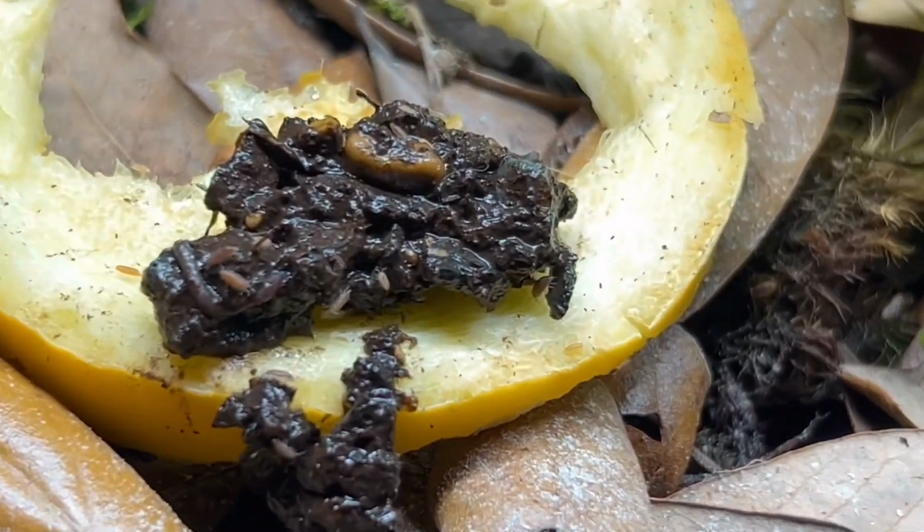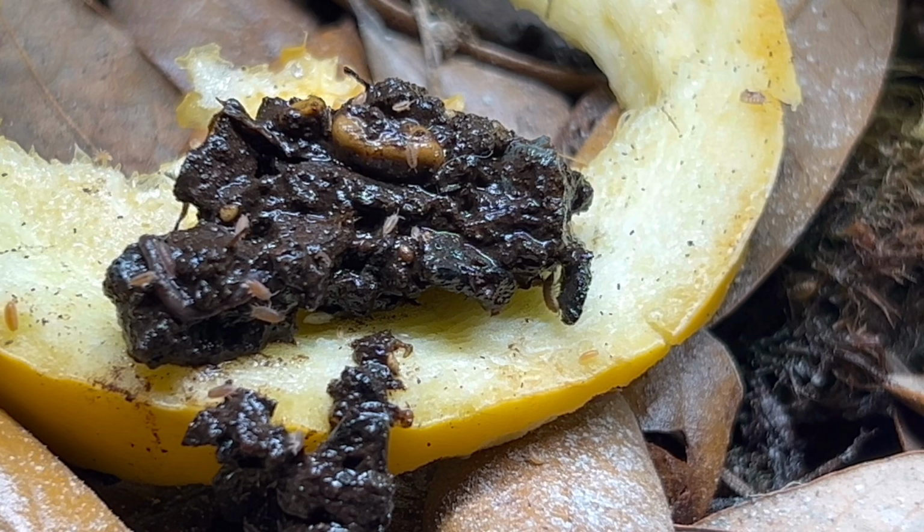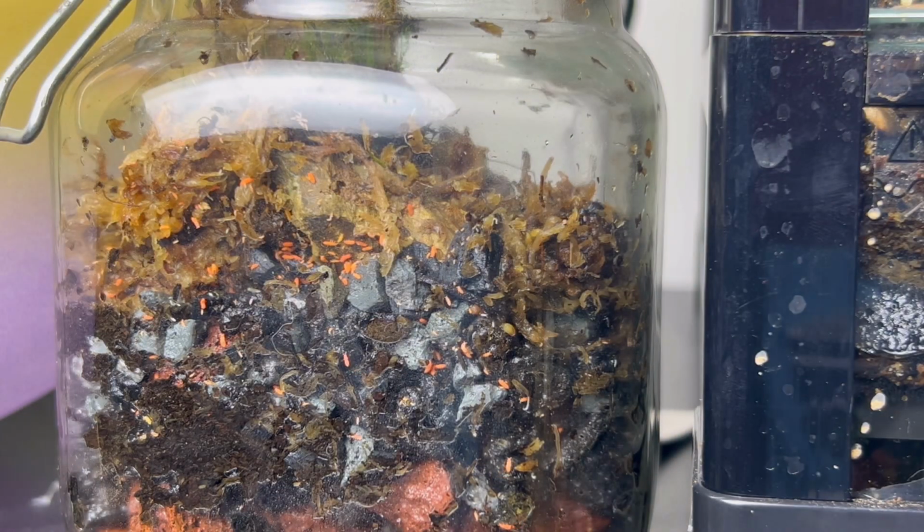They'll eat all the plant waste as well as the decaying plant matter and turn it into fresh nutrients for the plants to absorb. They're also a great little snack in between feedings of fruit flies for the poison dart frogs.